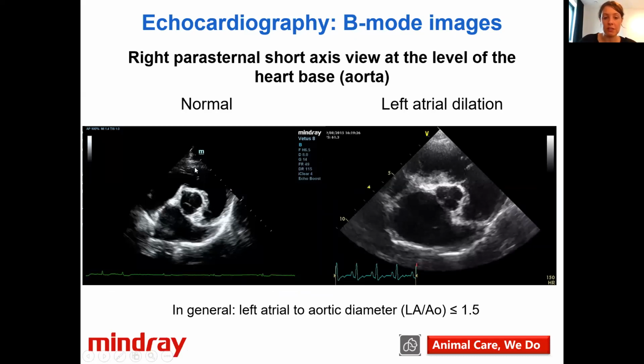Here, I also present a normal and an abnormal image just for you to get the idea. So here we see our normal image from before, and this is a dog with a severe left atrial dilation. You see very clearly how big the body of the left atrium has become, and you also see some swelling here or some enlargement of the left auricle.